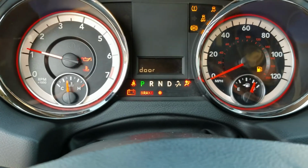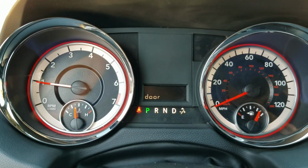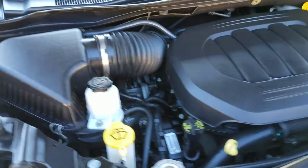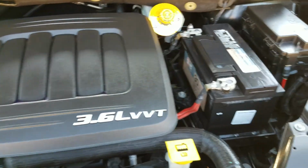When I go to turn the van on, it turns on first time, every time. You can see all the dummy lights work. There's no check engine light, no ABS light, no airbag lights, none of those. Let's pop the hood so you can listen to it run. Underneath the hood has a 3.6 V6 engine.